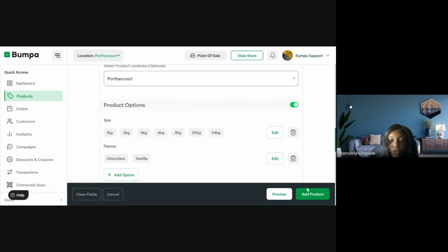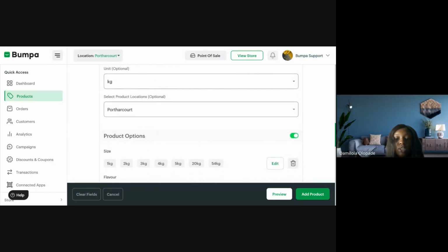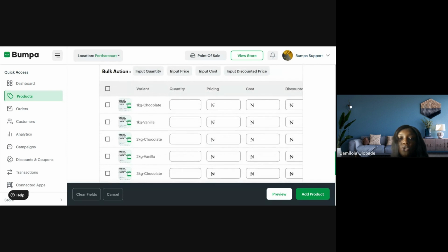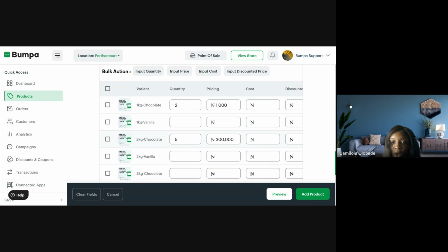So let's check what we have done. I'm going to add this product now. Okay, it's missing the price. Yes, apart from that, it's also missing quantity as well. So when you come to this place, you can now edit it, right? So you can say, I have 1,000. If it's 2 kg, I'm assuming that 2 kg is not going to be the same price. So maybe 2 kg is just 5. I just have 2 kg. But this one is 30,000 naira. Then if you want to calculate, you can add your cost as well to calculate your profit. You want to give discounts, and barcode is also available for it as well. So it's very simple, very seamless.